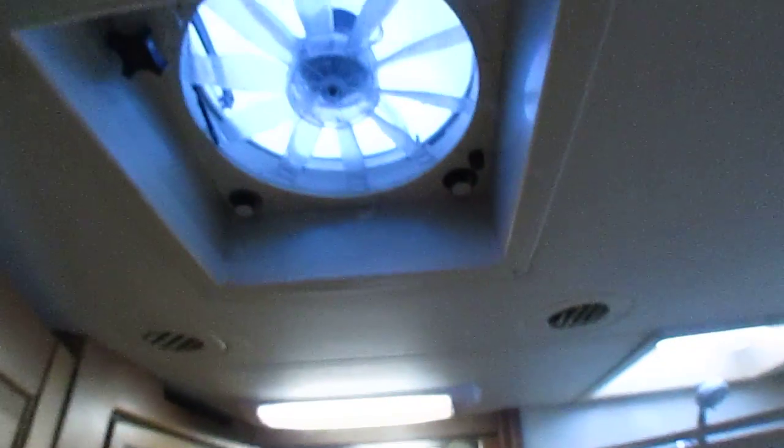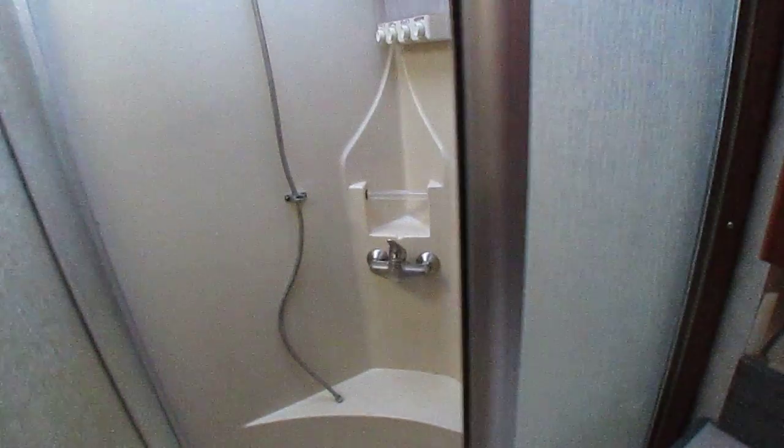Walk-through bathroom, nice stand-up shower, got a fantastic vent fan, seamless Corian sink, nice matching backsplash, stand-up shower tub, skylight. You can look around the skylight. There's no signs of stains or soft spots or anything like that. Open this right here. You got a washer and dryer. And then you got extra storage here, of course. Did I mention there's no smoke or pet odors in here either?